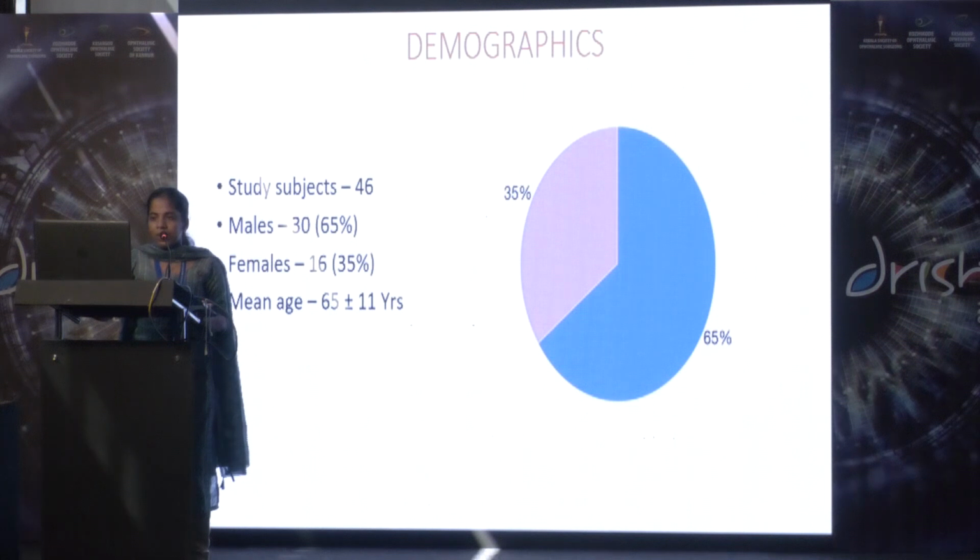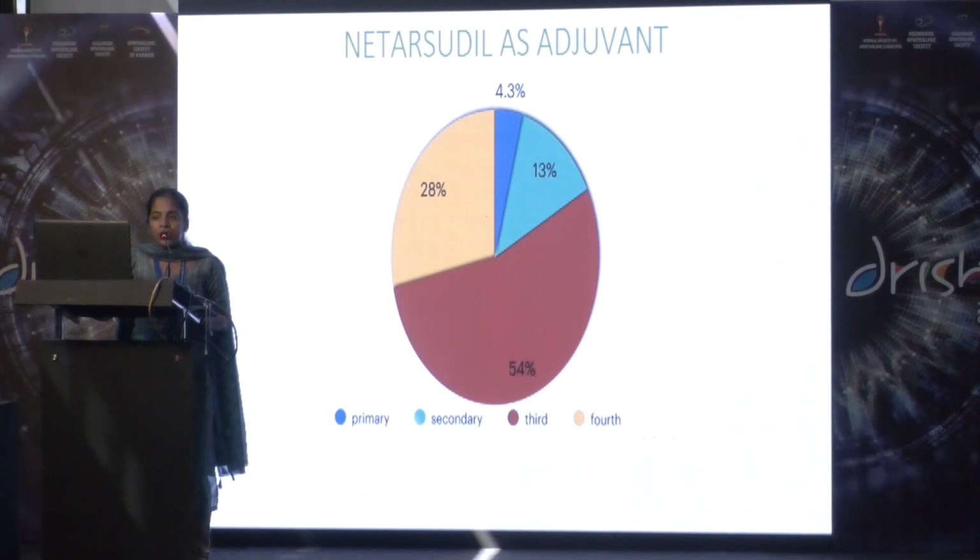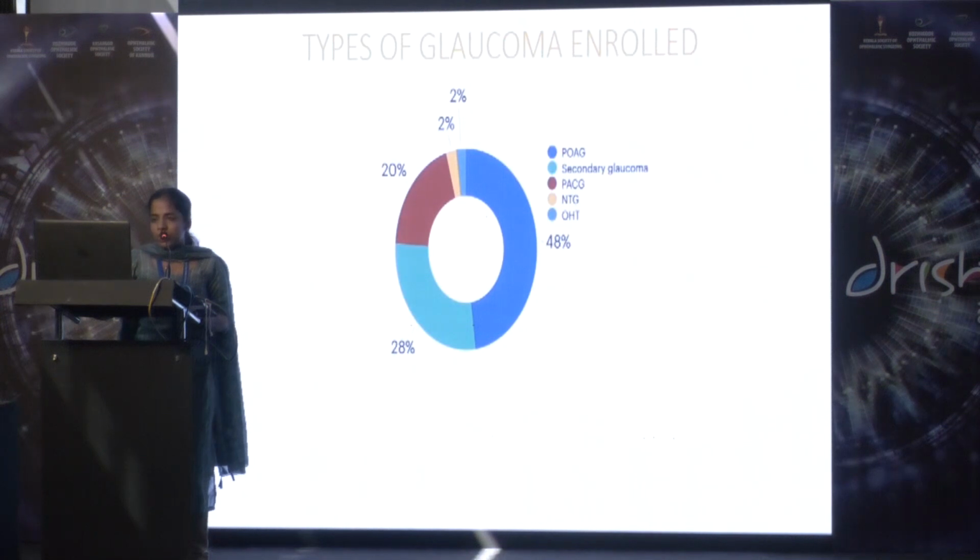Coming to the results. The 46 study subjects included 30 males and 16 females with a mean age of 65 plus or minus 11 years. This is a pie chart showing whether Netazodil was given as a primary or an adjuvant drug. No patients received Netazodil as monotherapy, and in the majority of patients it was a third adjuvant.